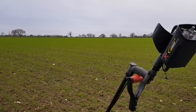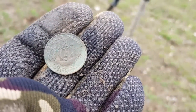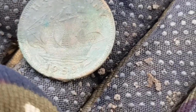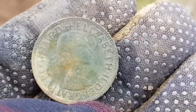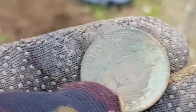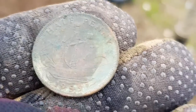Hello folks, just had another find, and it is a coin, and it's a ship halfpenny, 1959 I think that says on there. Lovely. Not that old, but probably my last find of today, because the rain is now arrived. So I haven't had many finds today, but that is the way it goes sometimes.